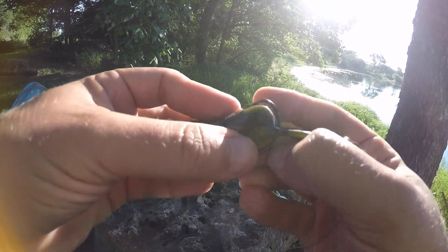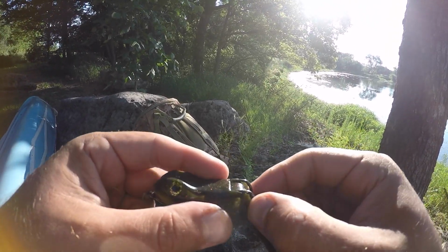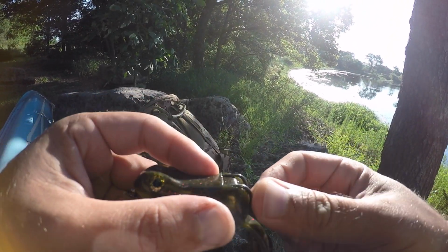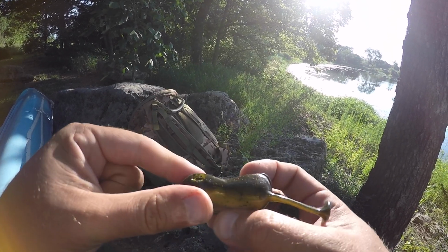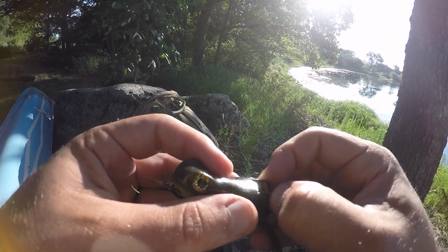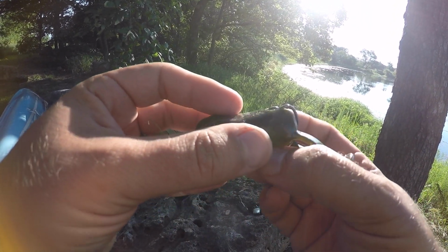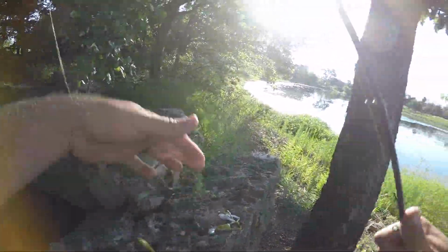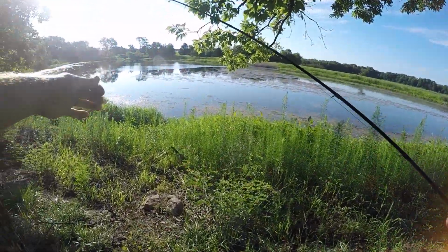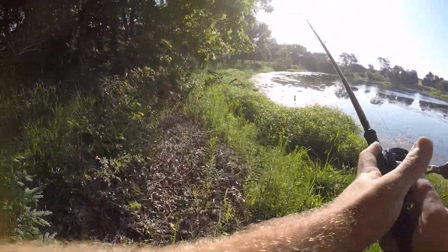Get your braid set. And then in the open water, you can run it with the hooks a little more exposed. You can even bend the hooks out a little bit. But since we're fishing where it's pretty weedy, I'm gonna go ahead and run it in the weedless setup. Tuck those hooks just a little bit.